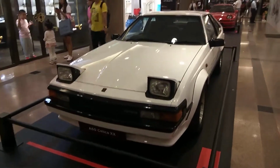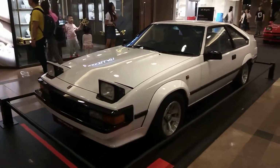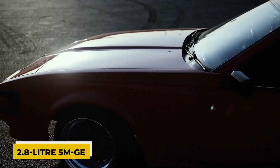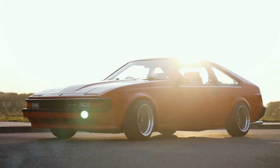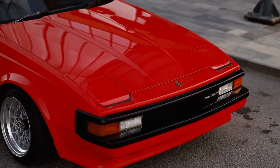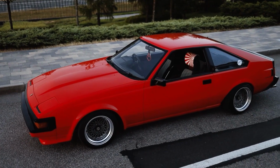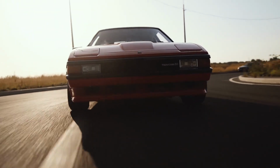The Supra's extended wheelbase and widened front end again allowed Toyota to equip their range-topping sports vehicle with a straight-six engine, particularly its new 2.8-litre 5M-GE flagship twin-cam engine. The second-generation Celica Supra included retractable headlights, more aggressive wheel arches, and independent rear suspension, most crucially for enthusiasts. Over 5 generations have emerged since 1978.